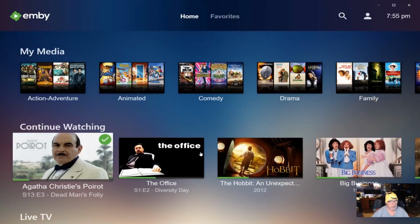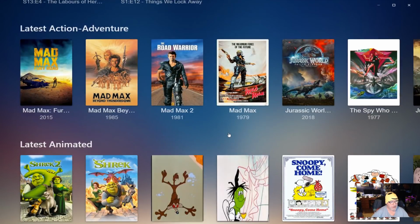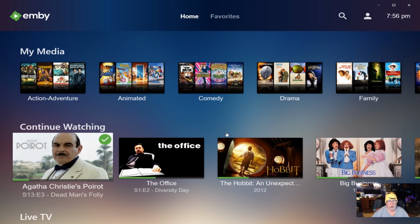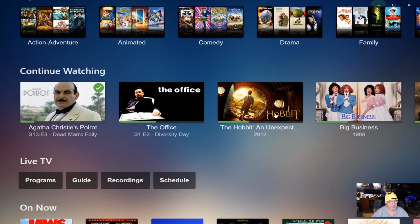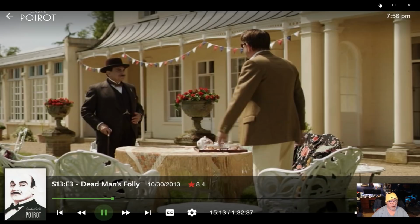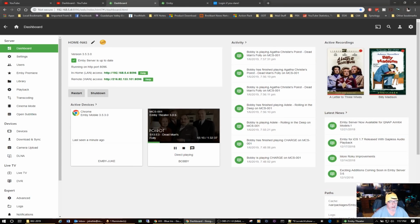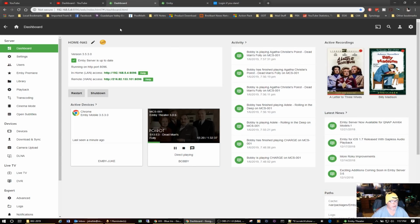So I like the Emby Media Center interface. It's nice. It's fast. It gets out of the way and it lets you do what you want to do. So as you can see, you've got a plethora of options. You can keep the dashboard up and running, so you can see what's going on. I'm going to go ahead and let that play, just so it'll have something running in the background. And pardon me, I've got to mute the volume here. There we go. So now, as you can see, it's updated here and shows it's direct playing.